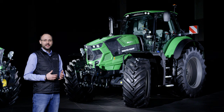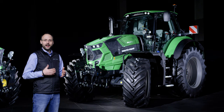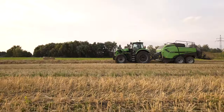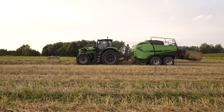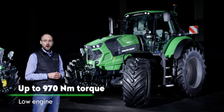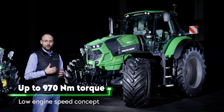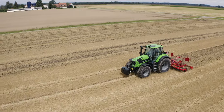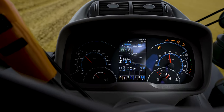The new models feature the familiar and proven DEUTZ Stage 5 engines with up to 230 horsepower maximum output. In addition to the engine power, the maximum torque has also been increased. It reaches an impressive 970 Newton meters in the 6230 TTV. Consequently, you can keep the engine speed lower when working and thus save fuel.